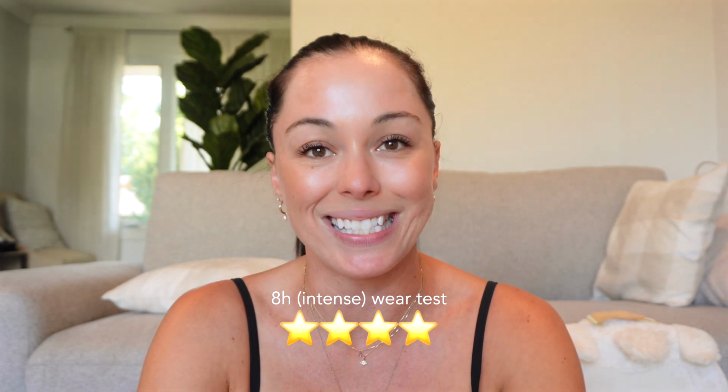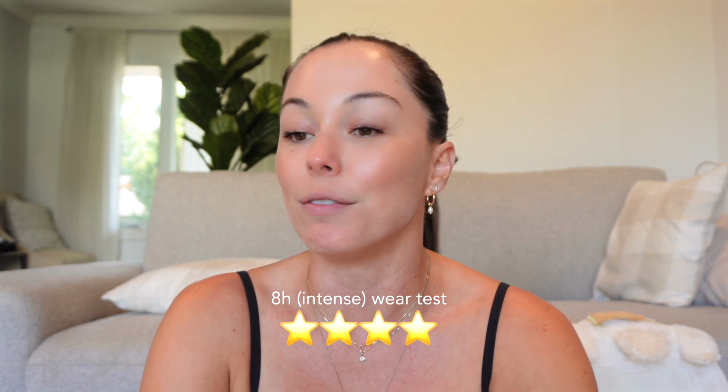I really enjoyed this skin tint. I think that it gave me an amazing glow. My skin felt really hydrated throughout the day, so that's a win. All in all, this is a skin tint that I would recommend if your skin is more on the drier side because it is really hydrating.